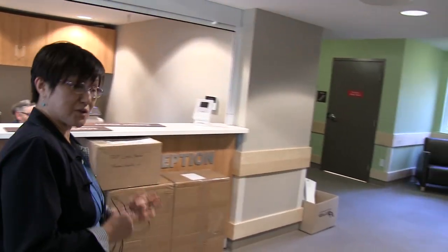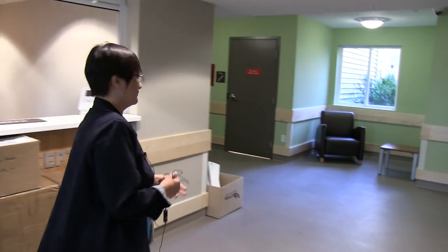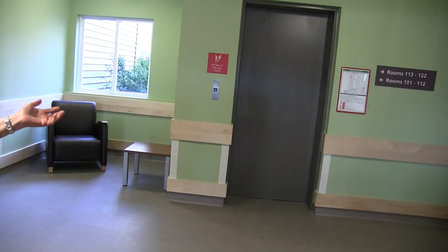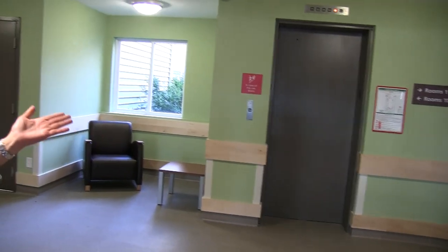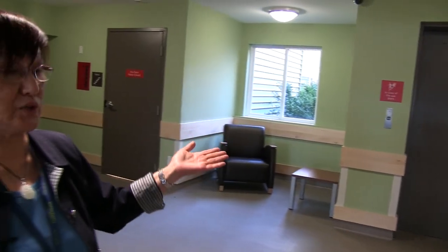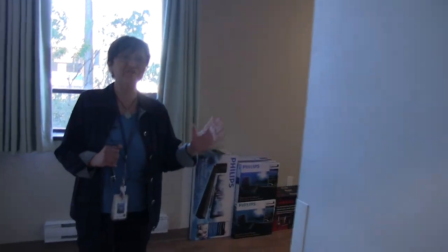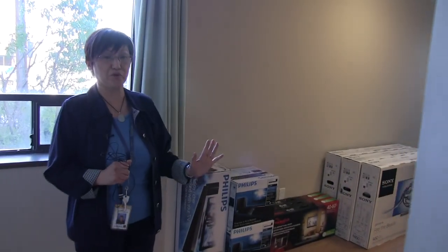So let's go have a look at one room. This is an elevator, and this elevator will be going to the second floor, which is the special care unit, with a special access card, which you can get from the reception staff. Every room on the first floor is a single room.